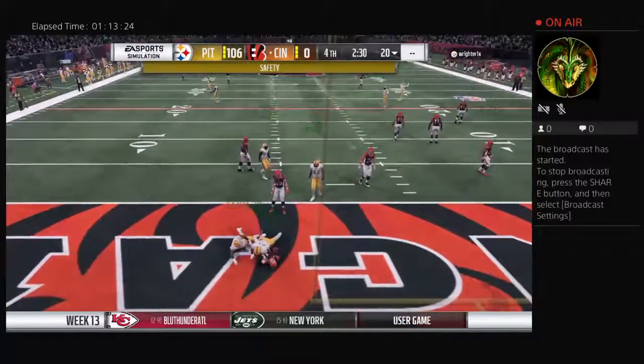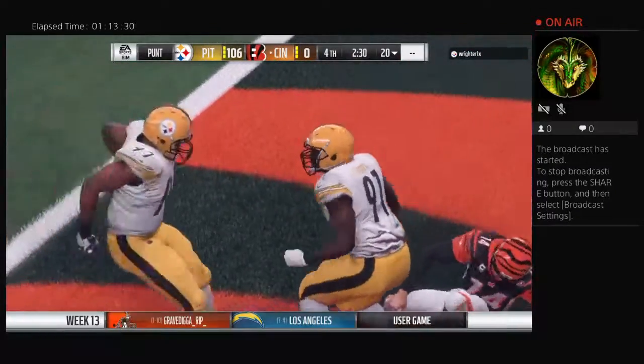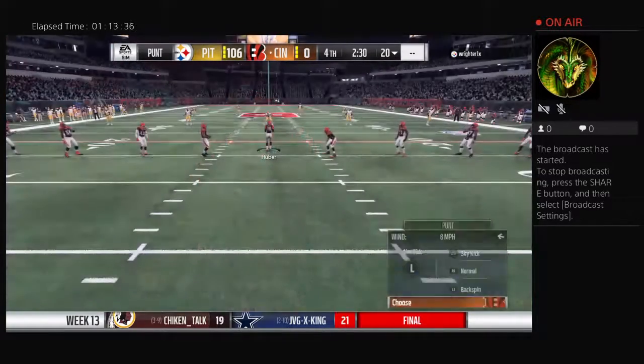Into disaster. He's not going to get forward progress. That'll be a safety. Things are just going from bad to worse now. It's a safety that does him in here, and that is one frustrated offensive unit. They can't get out from under their own shadow right now.